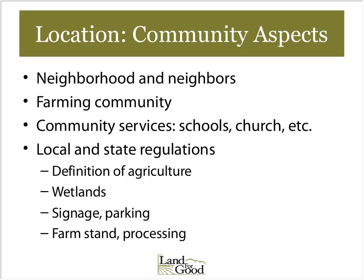Similarly, the services that you need to think about aren't limited to farming services. If you have kids, what about their schools? Is the location to a church or other kinds of community infrastructure important to you? Sometimes, in fact, those are the driver.